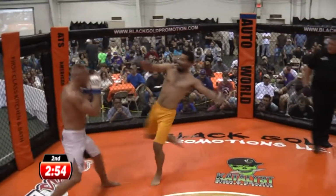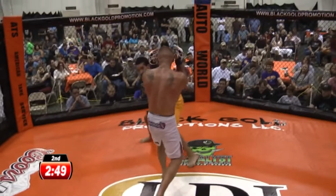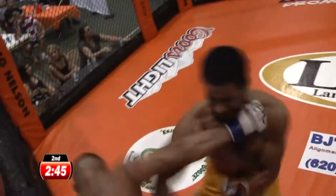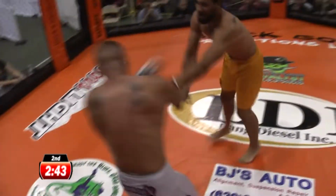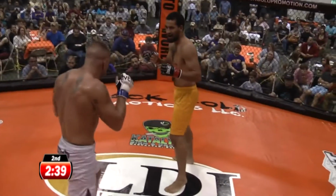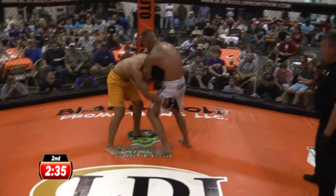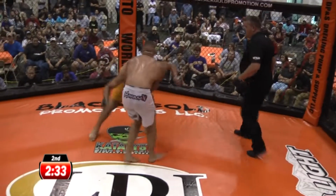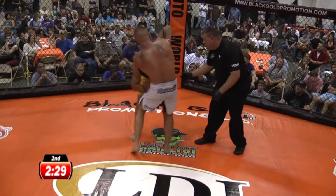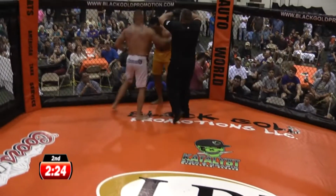Here we are in the second round of Spencer Feuerborn with Ike Hilliard. Ooh, loads up with a right from Ike. Tying up for a second. Finding each other's distance. Oh, we got a guillotine sinking in, I think. Neck, we got a guillotine. Short neck. And it's tight. It is tight. It's tight. Oh, he's tapping out.